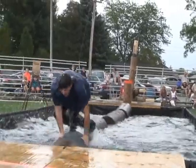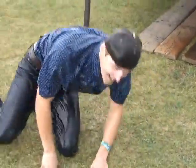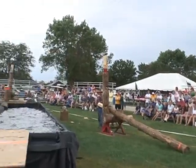He's doing a lot of spinning, a lot of time in the water out here. Going to flop right over the other end. The blue team's in the lead.